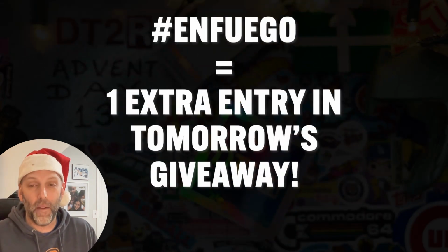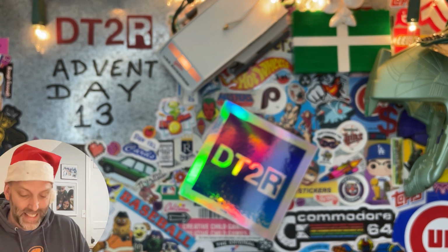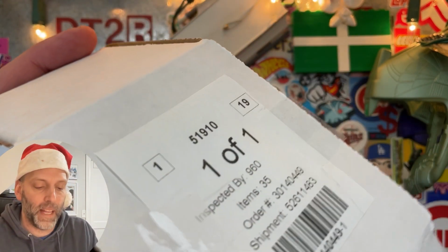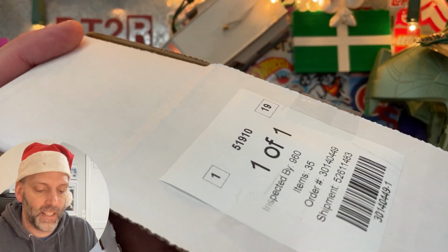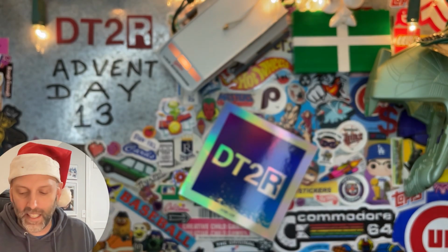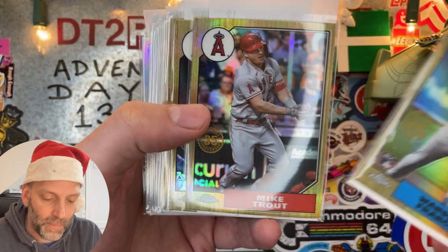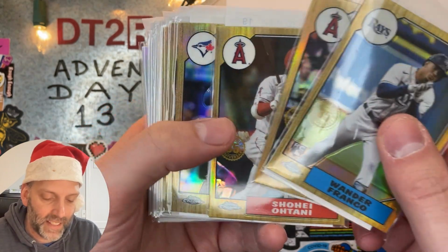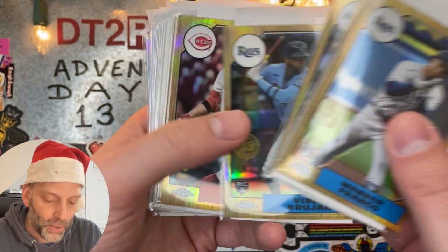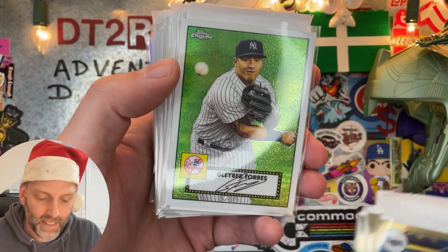Before we get into today's packs, I got some mail today, and it is my COMC order. Check that out. They had a little Black Friday sale on COMC, and so I went on and got a lot of inserts that I needed to complete some sets. We got a Wander Franco, so these are obviously finishing up the 1987 Chrome set. Shohei, Trout, Springer, Freeman, Bruhan, Votto, and Abreu. So nice little set there.